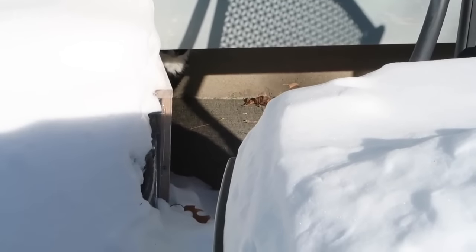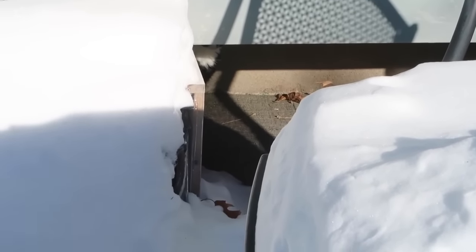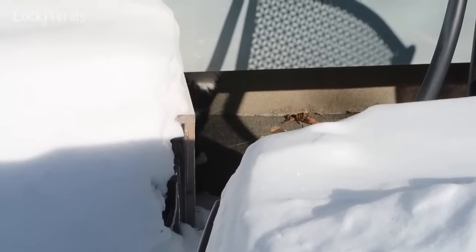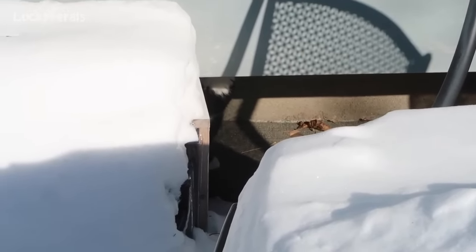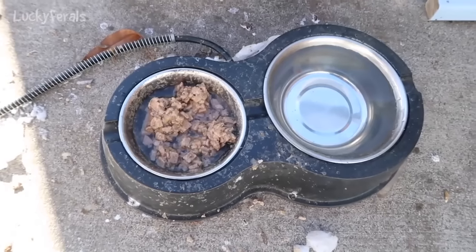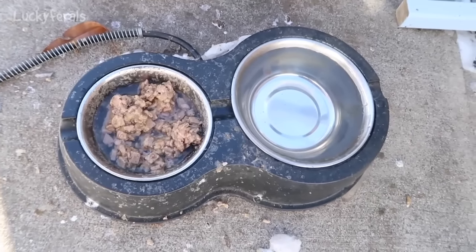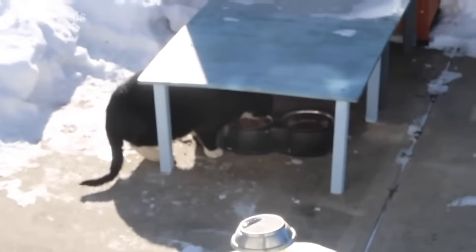I see Hydrox. Do you see him? He just walked out of the shelter. He's under the house in that little area there. You can see just part of him right now. So he's been in that nice toasty shelter. In the super cold weather, he's getting a full can of the cat food. There's Hydrox. He's eating his food.